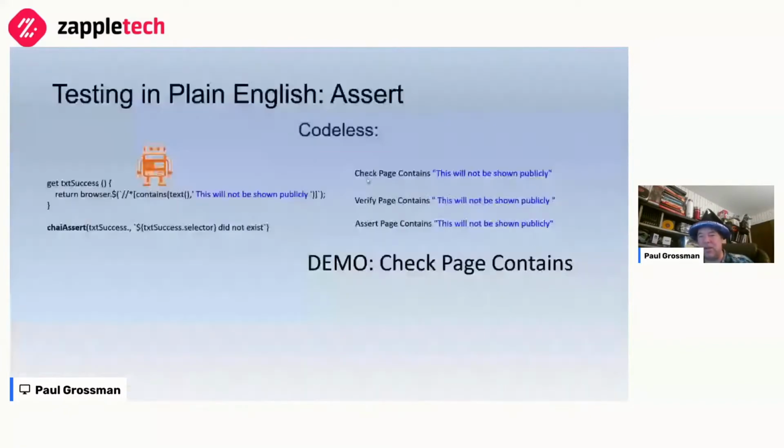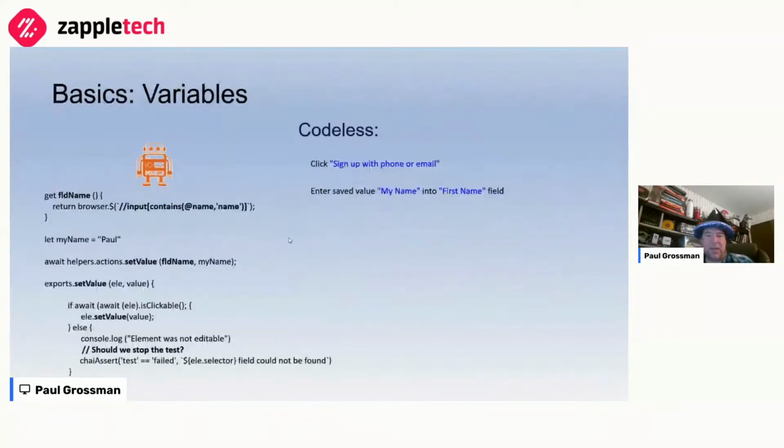By the way, some people like to use the word check. Some people like to use verify page contains. Some people will say assert page. It doesn't matter. All these three words will do exactly the same thing and verify that the page contains that information. All right, moving on.